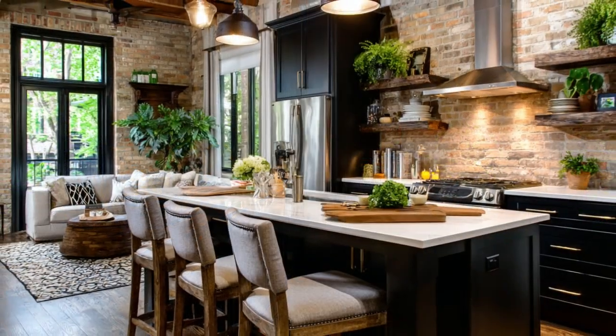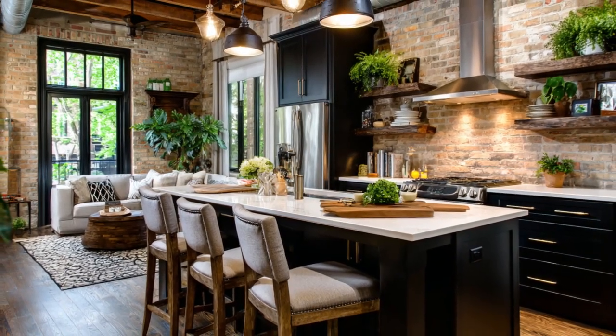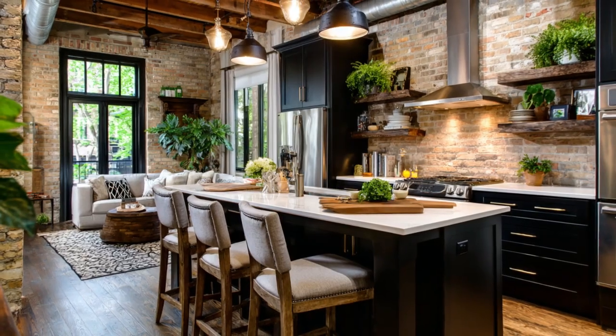In a small kitchen, this restrained palette prevents the space from feeling crowded. It creates a cohesive, streamlined look that expands the perception of space.